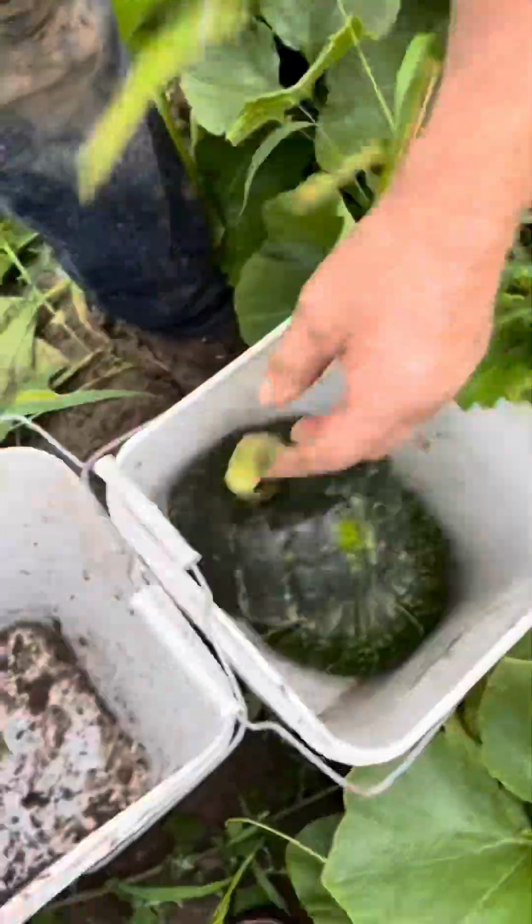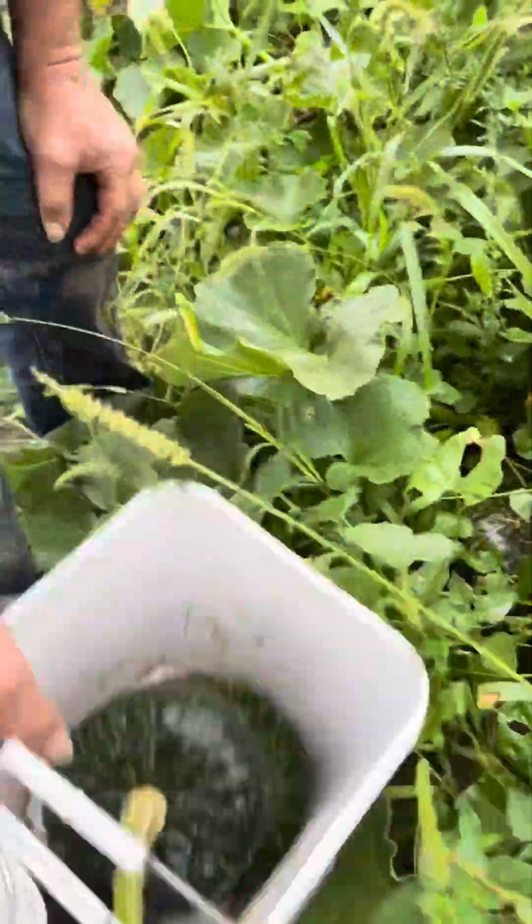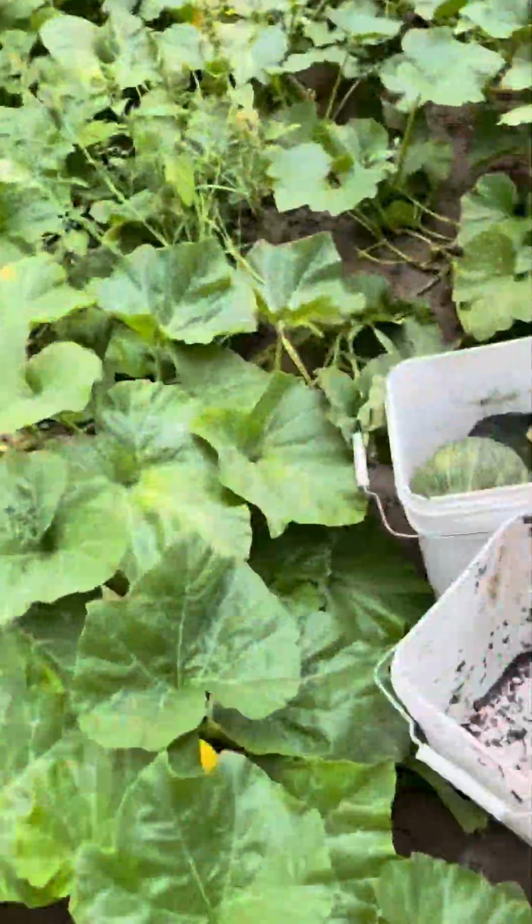Keep the stem right up. Oh, this one, the stem is dry. See this? Oh, it's dry. Yeah, that one just fell off. It just fell off the vine. Oh, that way. What is that? That means it's ready?